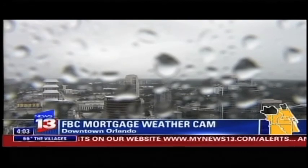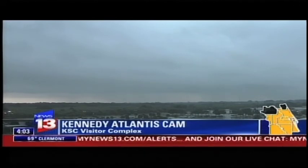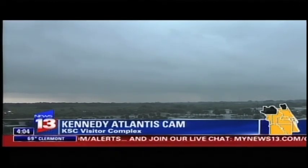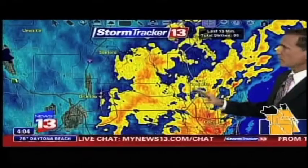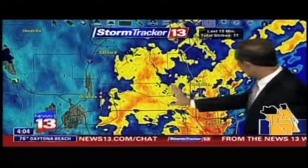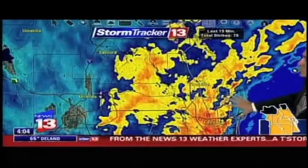But over at KSC, the visitor complex, the Kennedy Atlantis Cam, you can see this wall of water that is moving in our direction. So something we're going to watch very closely for you over the next couple of minutes. Let me take you into Storm Tracker 13 again, and that is that wall I'm talking about. The actual visitor complex is right about here, and the showers are moving into that area as we speak.